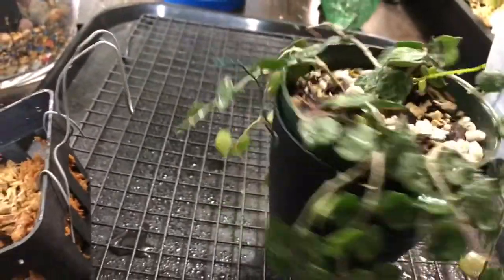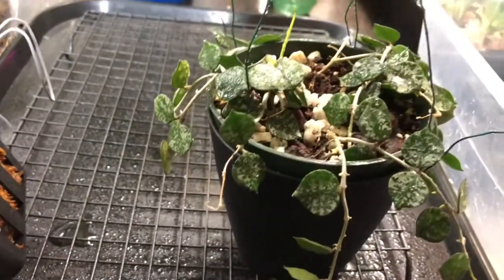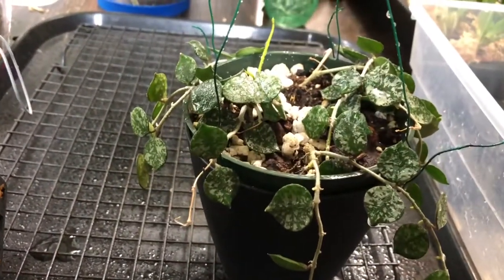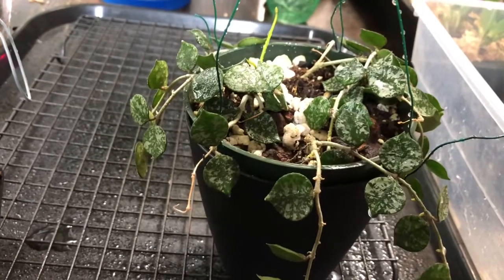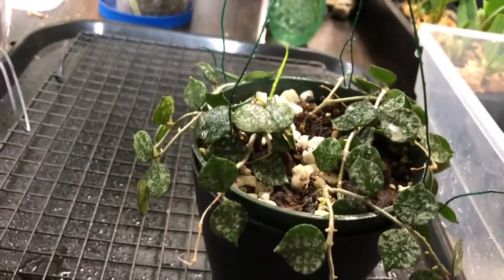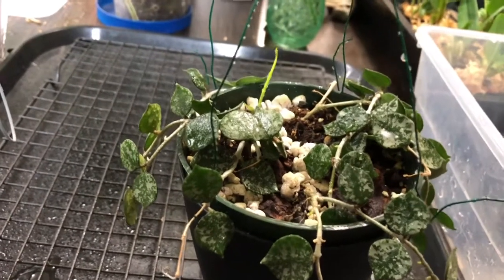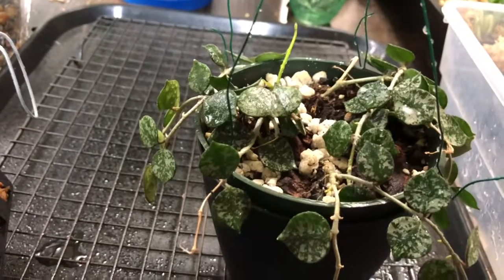They're doing well. Kind of dried out for some reason, but I'm not too worried. So the secret is somehow you have to figure it out, and once it's established in your soil, then it will be okay. Just do not water them that often.